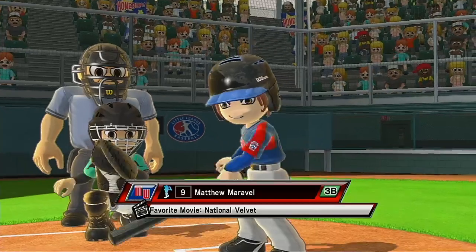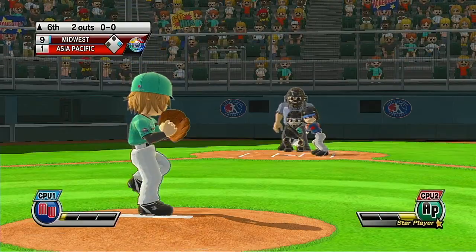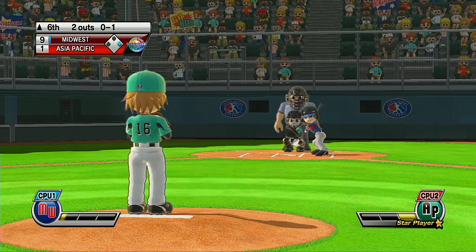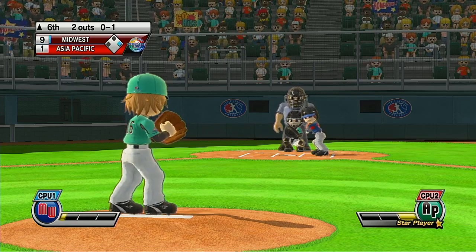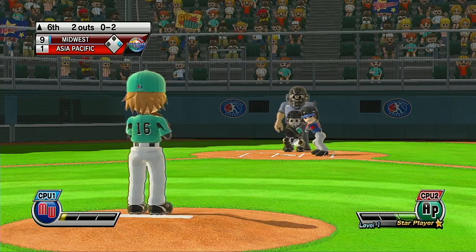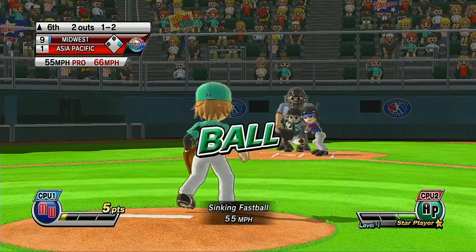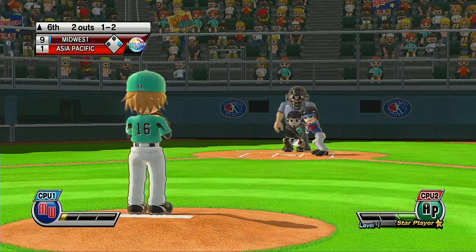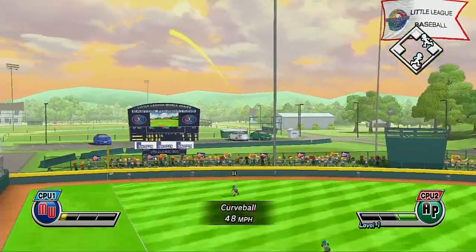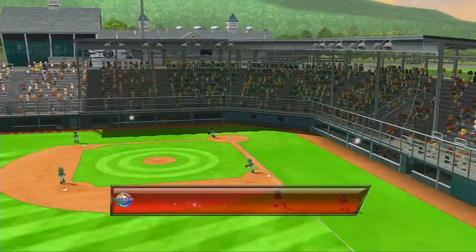Now batting, third baseman number 9. A puff fly. That'll be caught for the out.